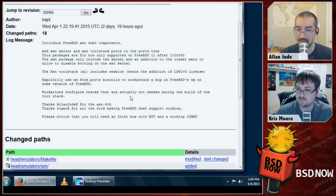Baptiste worked on it, and now there is a port you can just install, and it gives you all the stuff you need, and you'll be able to just have Xen. Nice. Baptiste wanted, because of the way Xen works, you actually load a Xen module as if it was the FreeBSD kernel, and then it loads the FreeBSD kernel. Sure. So he wanted a menu option in the BSD loader menu that would give you the option to not load the Xen part and just boot regular FreeBSD in case something goes wrong. If it won't boot because of Xen, you can fall back to just booting regular FreeBSD. So, get to a working system somehow.